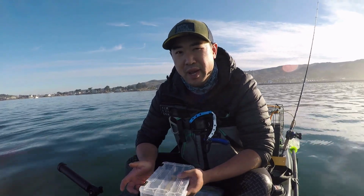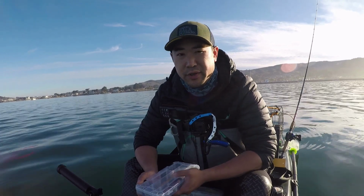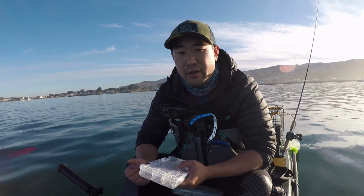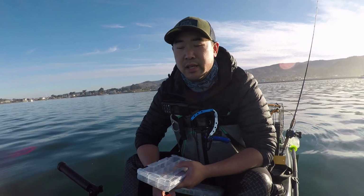Today I'm at Half Moon Bay again, trying to get some crab and a couple of fish. Target species, the lingcod today. I still have not gotten my legal lingcod for 2019, so hopefully I'm going to at least get one today. That's my target, and two will be the best since they increased the limit to two right now.